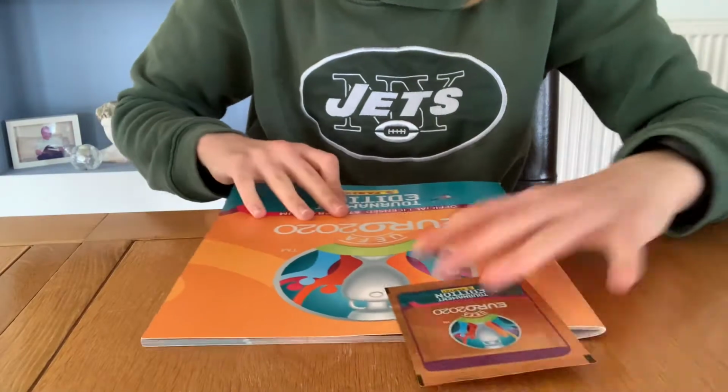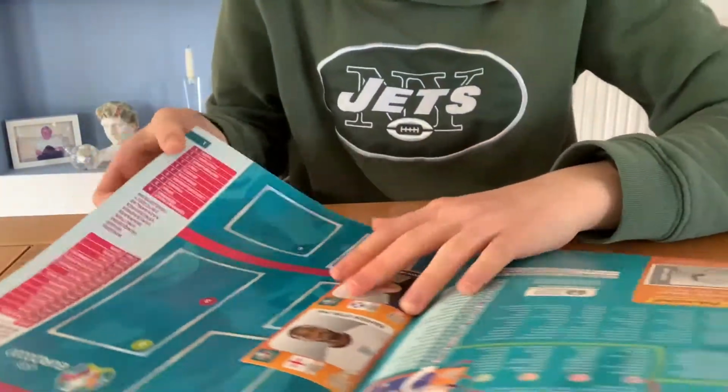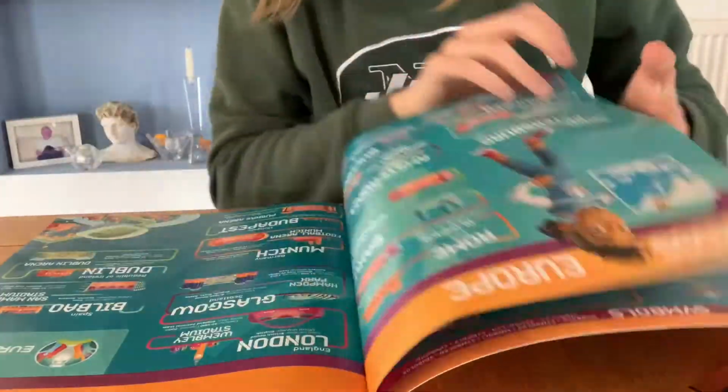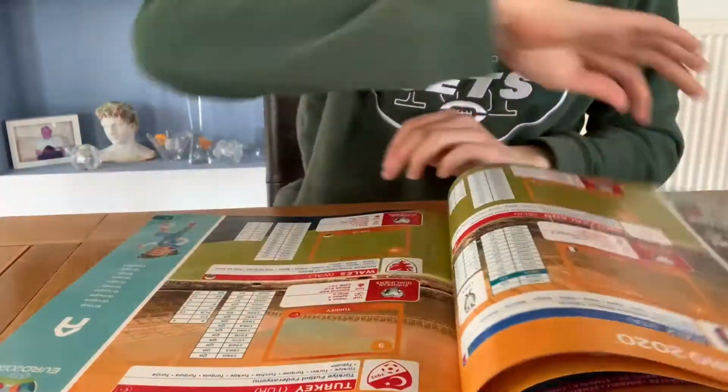Here's the book. So, I got some free stickers, actually. I've got some free stickers. So I've got Scott McTominay. Let me see if I can show you guys. Scott McTominay and Raheem Sterling here. And then you've got this, just the book, the stadiums.